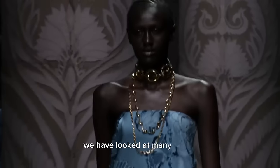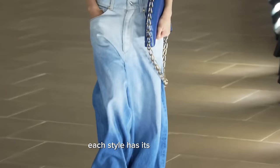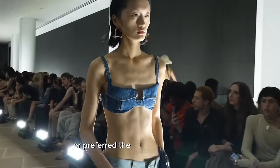We have looked at many trends, from wide leg jeans to glossy finishes. Each style has its own charm. What's your favorite trend? Are you excited about wide floor length jeans or do you prefer the classic denim?